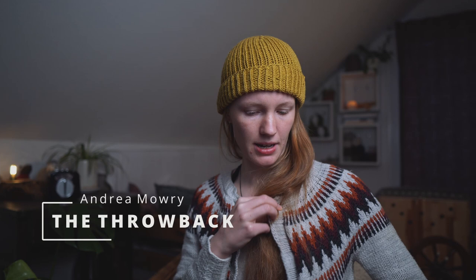Let's start. First, what I'm wearing. This is a cardigan called the Throwback by Andrea Mowry, and I've knitted this in merino yarn by Lang Yarns. I'm really happy with it. I really like this kind of zigzag color work here.